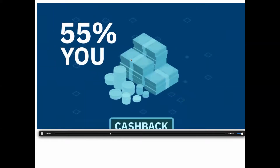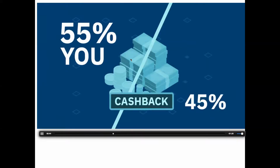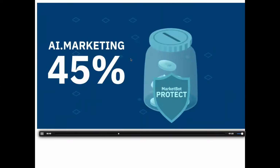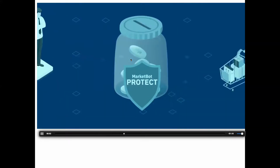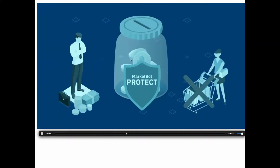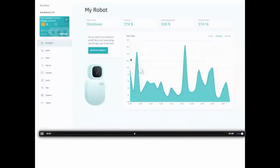You get 55% of the cashback amount, and 45% is retained by AI.marketing. We then finance the MarketBot Protect Fund out of our 45% share. It covers the customer payment in case the buyer chooses to return the purchase or requests a refund, and the cashback program operator has canceled the cashback. Funds compensated by the MarketBot Protect Fund are credited to the advertising account for the budget of your advertising campaign, rather than the cashback account.